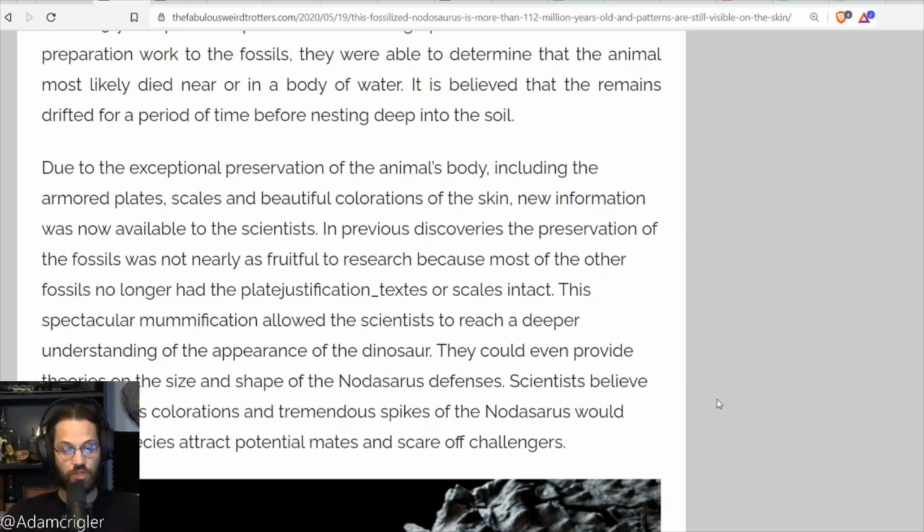Due to the exceptional preservation of the animal's body, including the armored plates, scales, and beautiful colorations of the skin, new information was now available to the scientists. In previous discoveries, the preservation of the fossils was not nearly as fruitful to research because most of the other fossils no longer had the plates or scales intact.